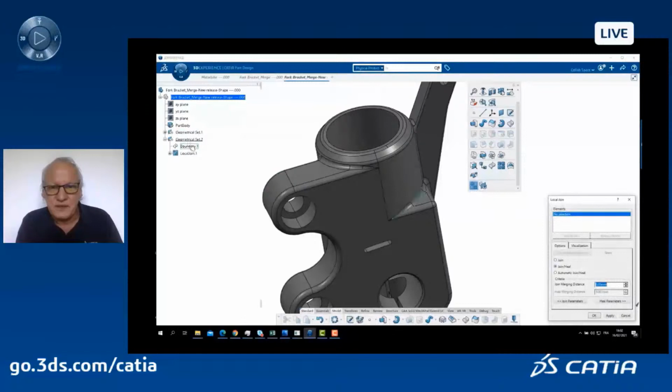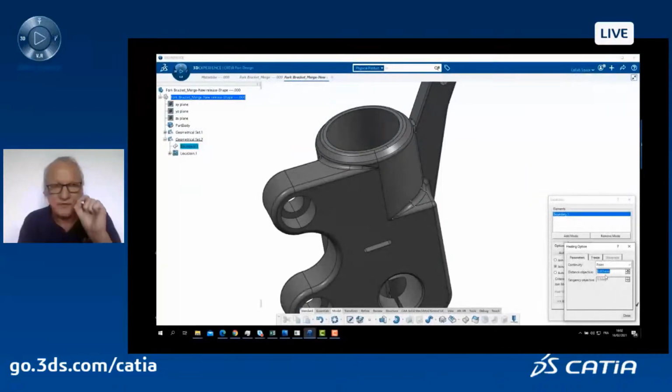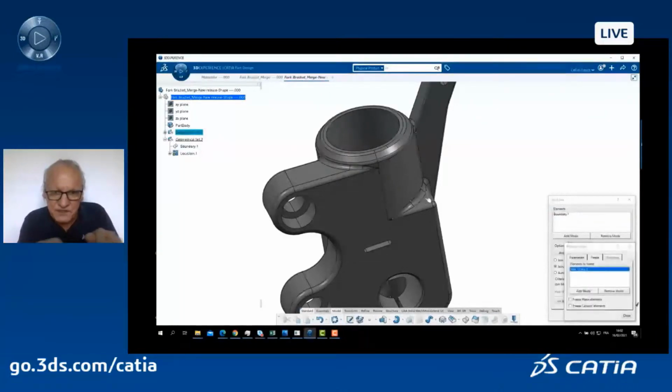But maybe you can see there is a plane here. I don't want the plane to be modified. The plane is a plane, so I will freeze it, and it will stay a plane. So I freeze this planar surface, and I will just move the other one.